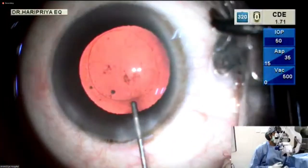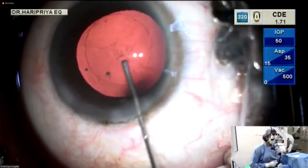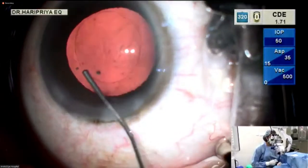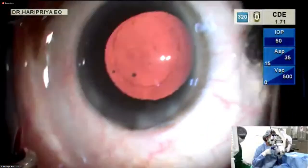So I'm again repeating the fluid dissection just to remove these few little fibers. Yeah, we can see them on the posterior capsule. Visco.